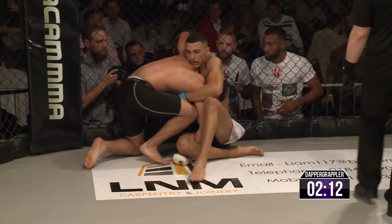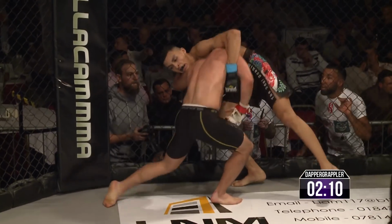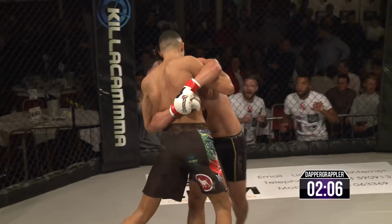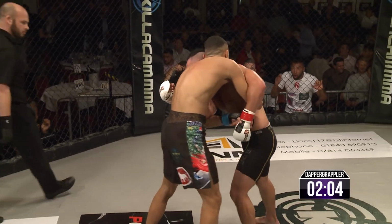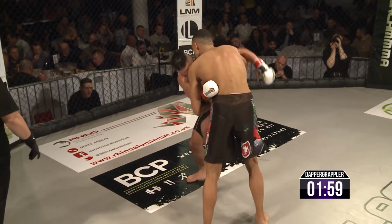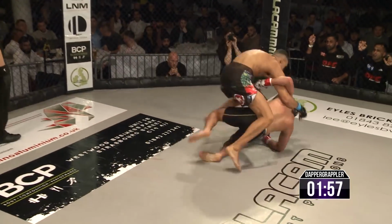He's got his back against the fence. He's kept his back against the fence. He's managed to work himself back up. Some excellent work. Double underhooks from Levon now. The grappling is relentless from Levon, not trying to give the taller guy any space.